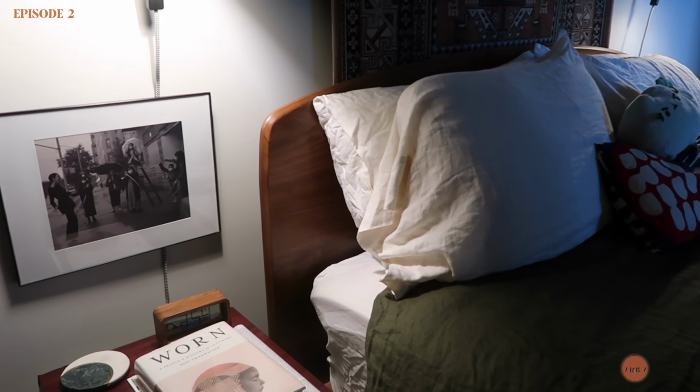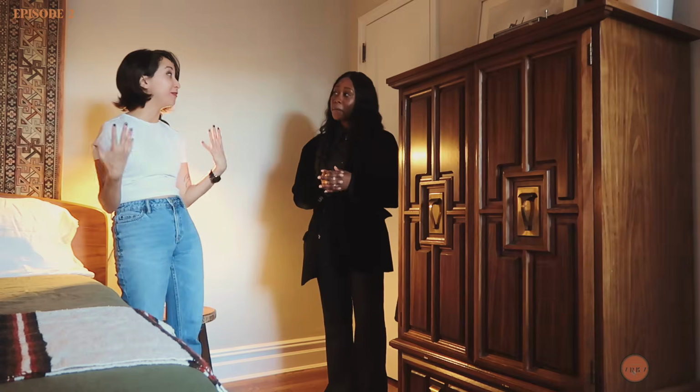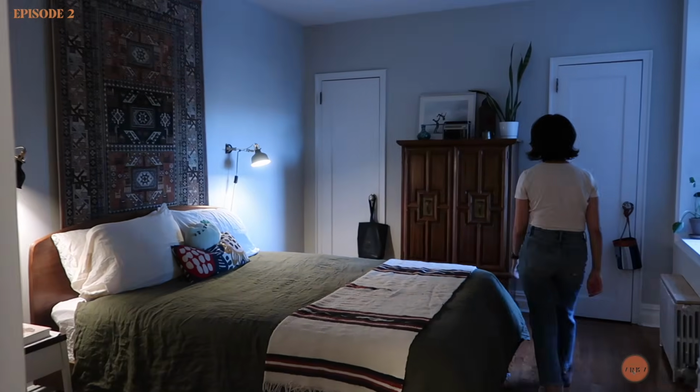Really just being intentional and thinking about what I want this space to be. Do I want a lot of people in this space? Do I want just myself?